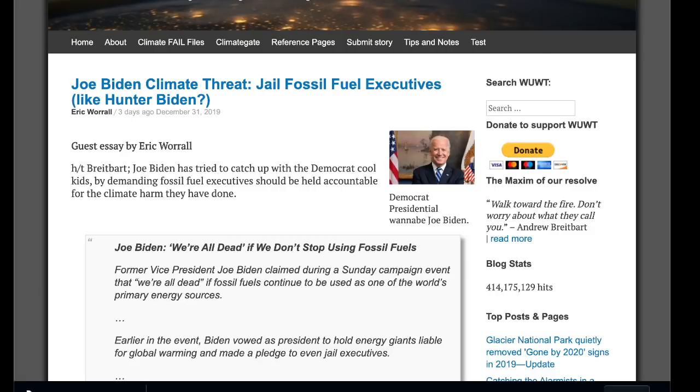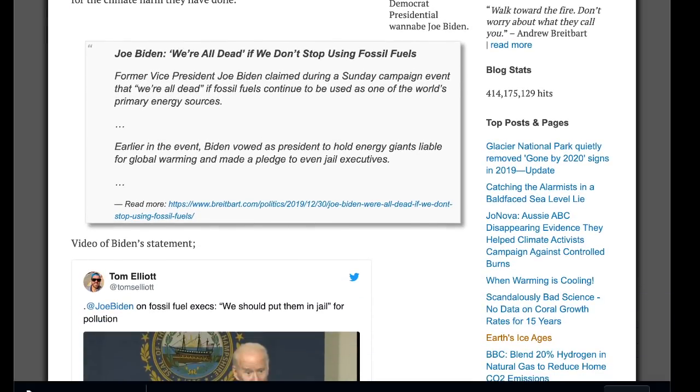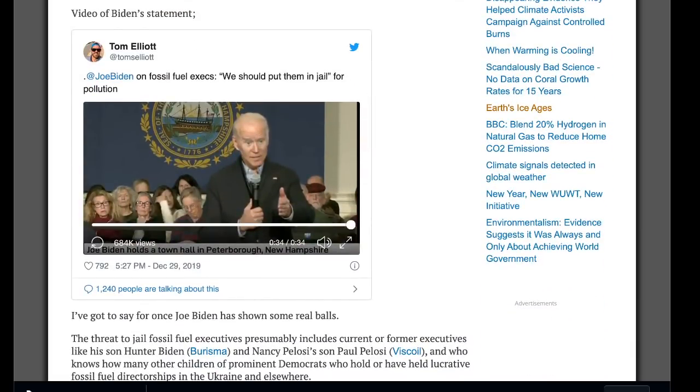It's unfortunate because we're in the middle of election season and people will say whatever they want to say to get elected. Joe Biden. Here's Joe. Former Vice President Joe Biden claimed during a Sunday campaign event, "We're all dead if fossil fuels continue to be used as one of the world's primary energy sources." Earlier in the event, Biden vowed as president to hold energy giants liable for global warming and made a pledge to even jail executives. You can't make this stuff up, folks.